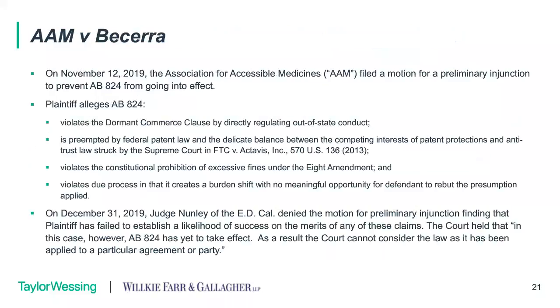So the Association for Affordable Medicines, which is formerly a generic pharma lobbying group, brought suit in California challenging the law. They challenged that it violated the Dormant Commerce Clause, which basically prohibits states from regulating interstate commerce. So one state can't set up a system of law that impacts interstate commerce. They argued that it was preempted by the federal patent law and the balance that was created by the Supreme Court in antitrust, the intersection of antitrust and patent law and FTC activity, that it violated the constitutional prohibition on excessive fines and punishments under the Eighth Amendment, and violated due process.